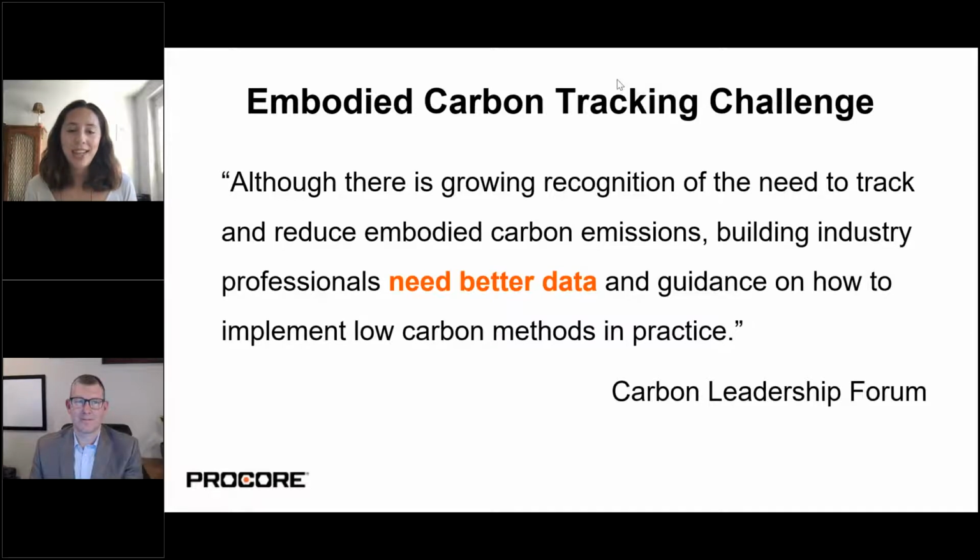However, there's a huge challenge here. I love this quote from the Carbon Leadership Forum, great organization, that says, although there's a growing need and recognition of the need to track and reduce embodied carbon, building industry professionals need better data and guidance on how to implement low carbon methods in practice. So this is really telling that we not only need good technology solutions to capture embodied carbon data and all the processes that go along with it, but we need more industry professionals that are focused on green building, green methods, and it is really the coupling of the two, good data and committed sustainability professionals, that we can help transform this industry to reduce its environmental impact.